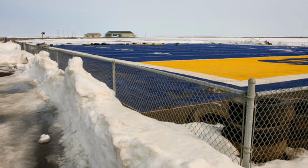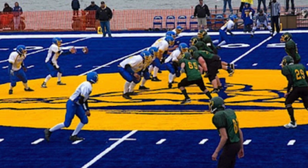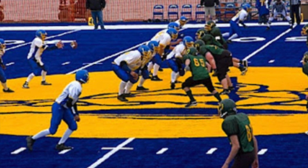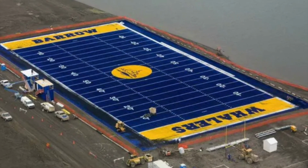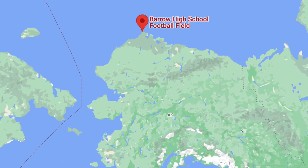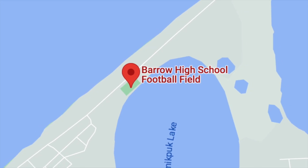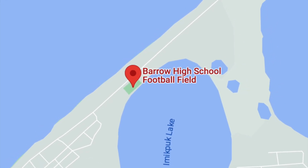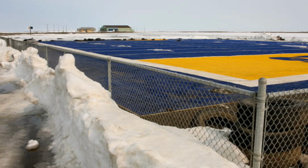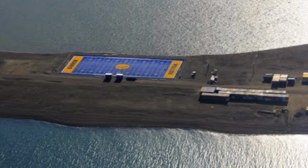To start off, the football field playing surface is turf that is colored blue, and the end zone and logo in the center of the field are yellow. There is also very little stands for people to watch around the field, and most obvious is the location of it. It is almost at the north top of Alaska and right by the water. This is one of the craziest stadium locations, and sometimes polar bears are even seen near the field. The field opened in 2007 and is overall one of the most interesting football stadiums of all time.